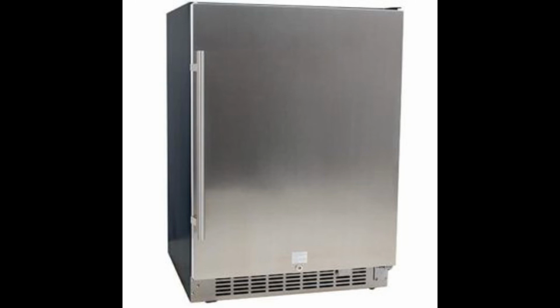Its sleek door is made of stainless steel with a towel bar handle and factory-installed lock. At the interior, you'll find removable glass shelves, LED lights, and digital temperature controls and displays. The cooling temperature can be adjusted from 38 to 50 degrees Fahrenheit. The unit runs on a powerful but quiet and energy-efficient compressor.